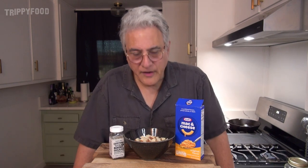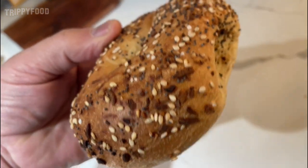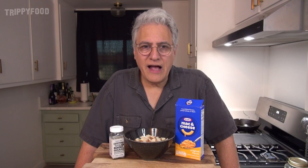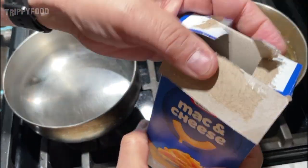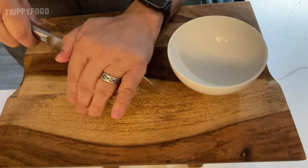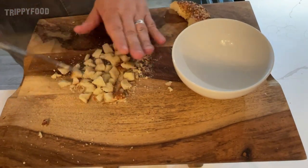So how do you do this? Well, if you want to do it right, you start with an everything bagel, right? So I had two everything bagels. One I let go stale. The other one I boiled in water, just enough so that the flavor transferred into the water. So the water I used to cook the noodles was water that I had boiled an everything bagel in. Now the other everything bagel that was stale, I cut up into, I'm going to call them croutons, and those I put on the top.